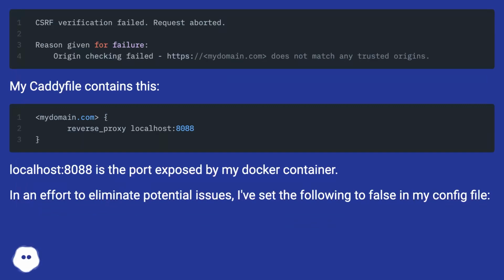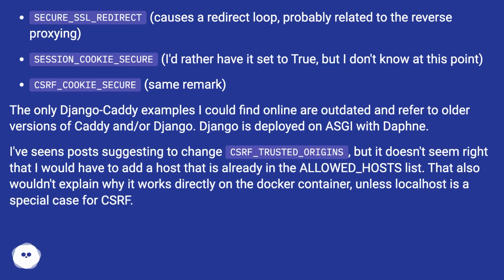My Caddy file contains this. Localhost 8088 is the port exposed by my Docker container. In an effort to eliminate potential issues, I've set the following to false in my config file. SECURE_SSL_REDIRECT causes a redirect loop, probably related to the reverse proxying. SESSION_COOKIE_SECURE, I'd rather have it set to true, but I don't know at this point.